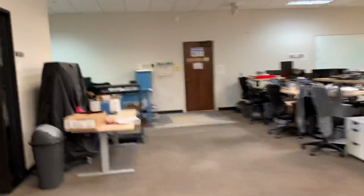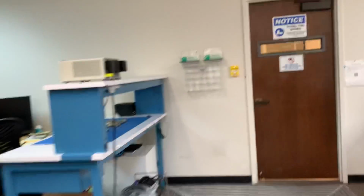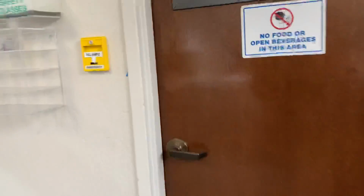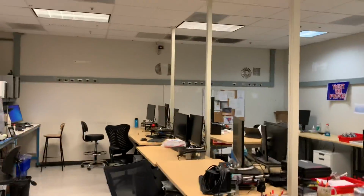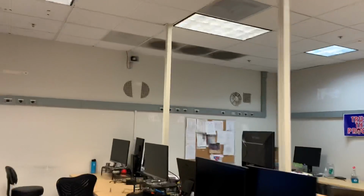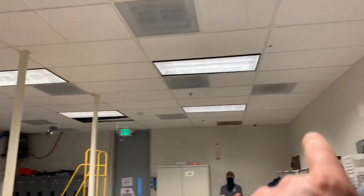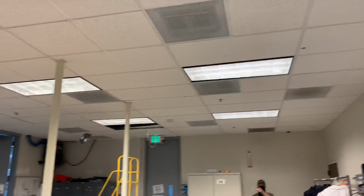And then this is, or is it farther in? Or walk into the lab. There you go. Cool. Here's the room. Old server room. It's got a bunch of cooling. That's the exterior wall there. That's concrete.